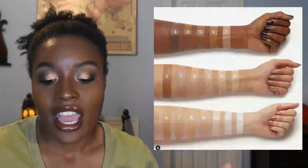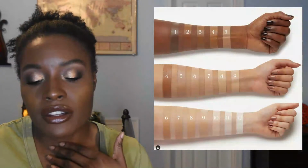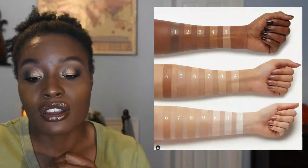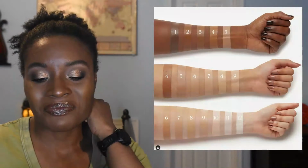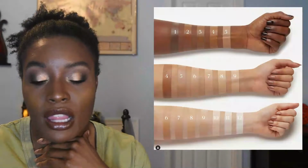A couple of weeks ago, I discussed the fact that Wayne Goss had a product that he was sneak peeking, and I was hoping it was going to be a cream bronzer. Of course, I was wrong, and this is a cream foundation. And so this cream foundation has 12 shades. That is a very small amount of shades.